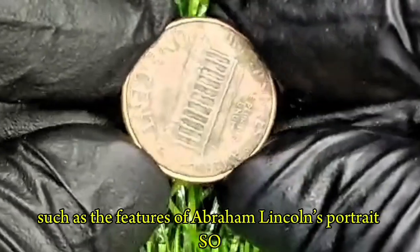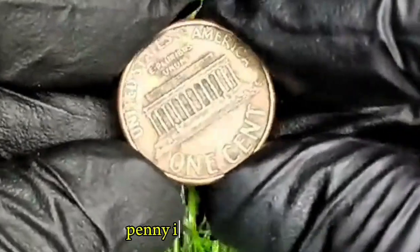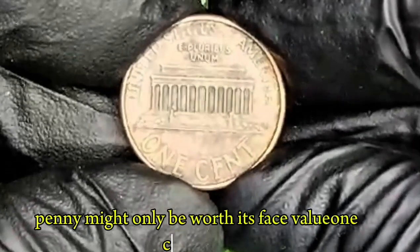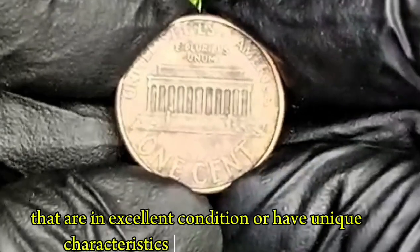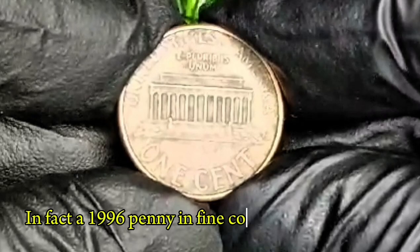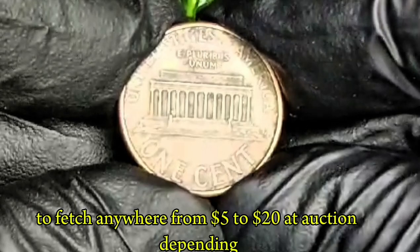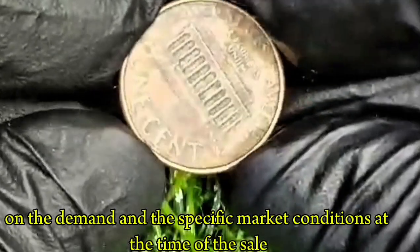So, how much can you expect to get for a 1996 penny in fine condition? While the typical 1996 penny might only be worth its face value, 1 cent, those that are in excellent condition or have unique characteristics can be worth far more. In fact, a 1996 penny in fine condition has been known to fetch anywhere from $5 to $20 at auction, depending on the demand and the specific market conditions at the time of the sale.